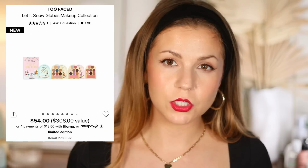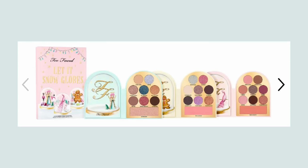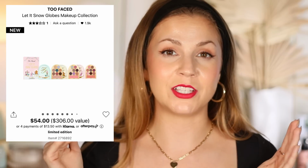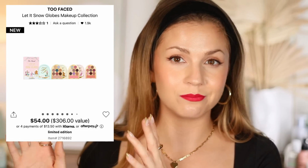But the thing about these Too Faced sets, they are known for being poor quality. It's not the same eyeshadow formula you see in Too Faced palettes typically. And I will also say, I think in general, Too Faced does not have the best eyeshadow formula at Sephora by any means. So while I think you're getting a lot of palettes for $54, if you're interested in buying an eyeshadow palette and you have $54 to spend at Sephora, I would direct you elsewhere and not at this holiday set.